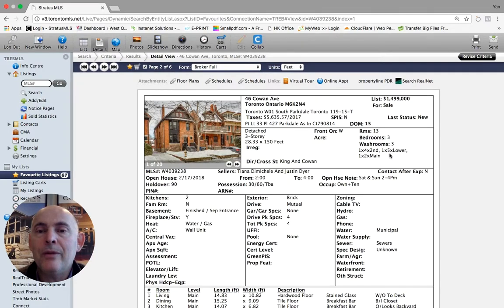Oddly enough, the bigger washroom, it looks like, is actually in the basement. And it's a nice bathroom. You'd just want a little bit more amenities above grade, a little bit fresher look. But again, great street.